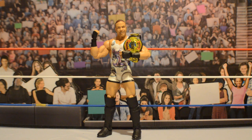So ECW RVD, we've got the TV title on him, and then this is from the Heatwave pay-per-view in like 97 or 98. I forget the year exactly, but this is from Heatwave in all white attire, one that I always think of when I think of RVD.